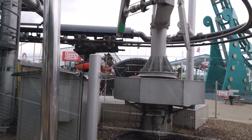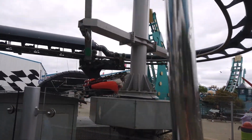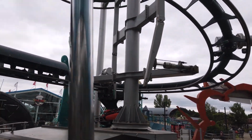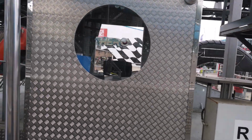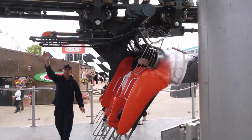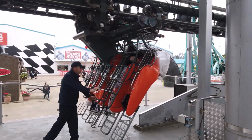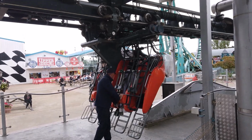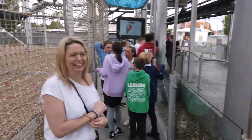Very strange. I've never been on anything like this before. It's got a really weird lift hill as well. So it just spirals you up there. Here you go, you get in, you climb into it, and then it clamps you down. This is going to be interesting.